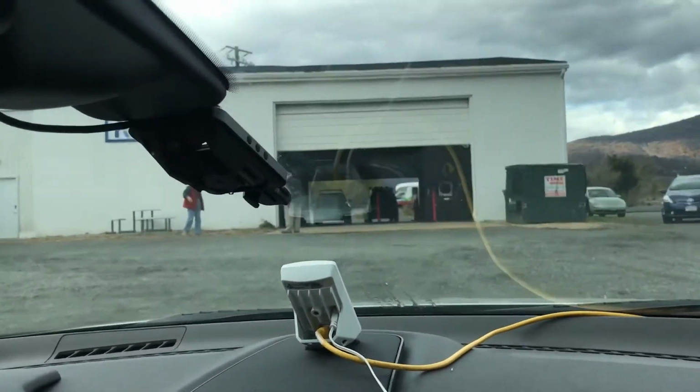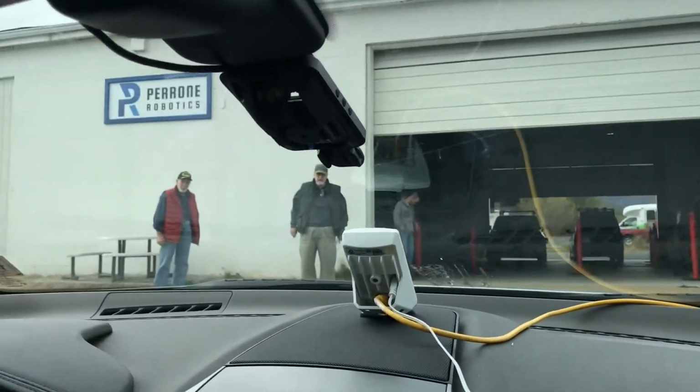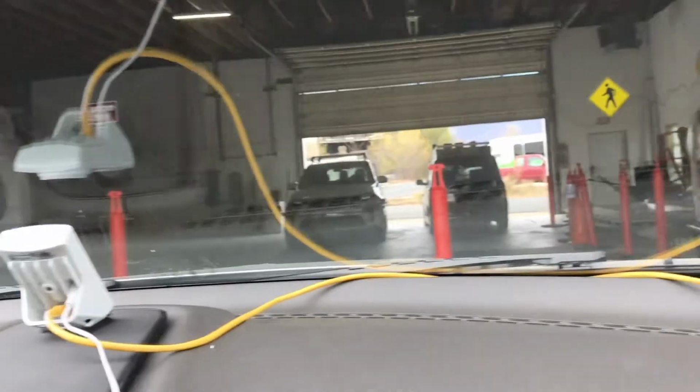These guys might be real obstacles. It might stop for them. Let's hope. Well, they're not in our path, so. And it's going to pull in the garage and stop, and that's it.